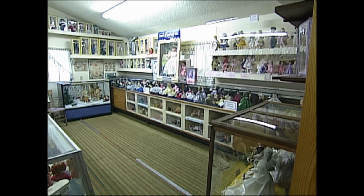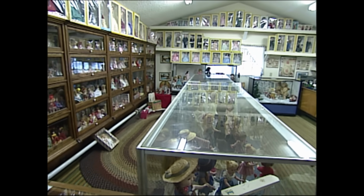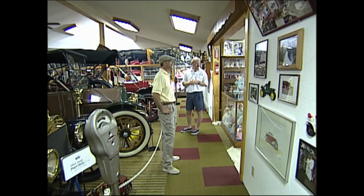And here are the dolls. The doll collection. Wow. My grandmother's doll collection can sit very proudly next to anything my grandfather has ever collected.